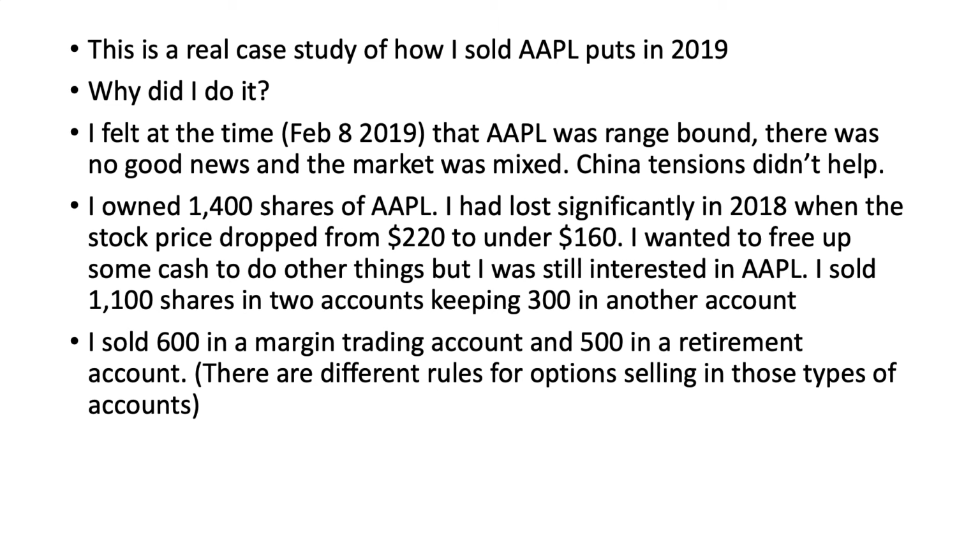I felt at the time, my first trade was February the 7th actually, that Apple was range bound and there was no good news coming for Apple. They just actually said that they were going to have dismal or less than stellar first quarter earnings that they were going to report in April. And the market was sort of mixed and choppy.